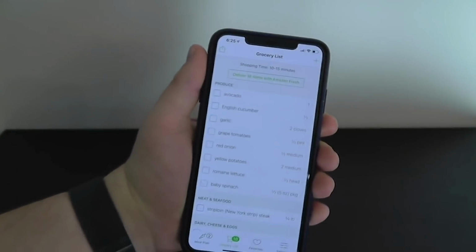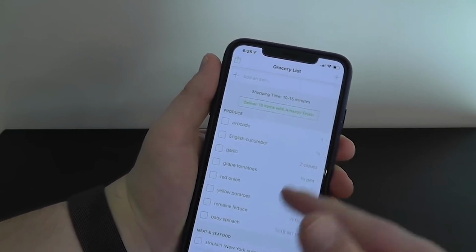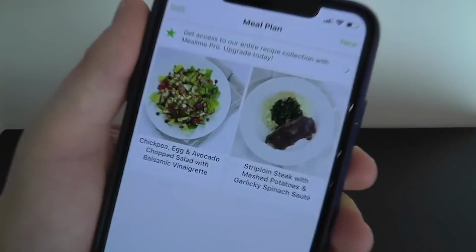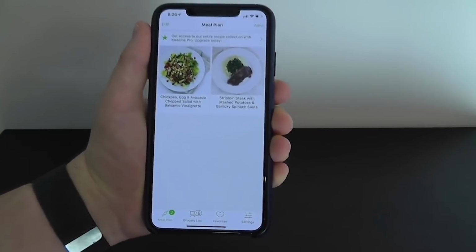You can also get it delivered with Amazon Fresh as well. But as you can see, you have a grocery list of everything you need sorted by the section. So produce, meat and seafood, dairy, and you can do this for all of the meals that you want. So it's not just a recipe app, it's also a grocery shopping list app at the same time.